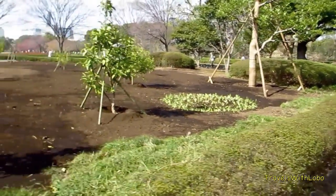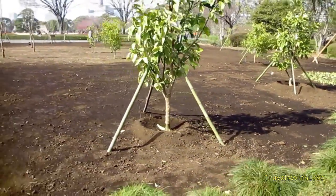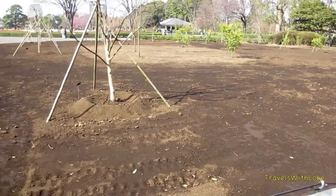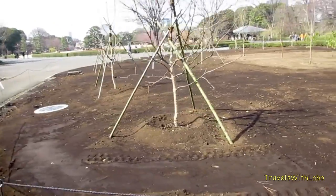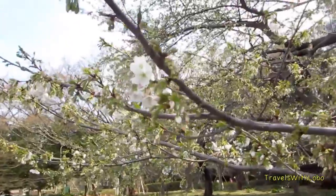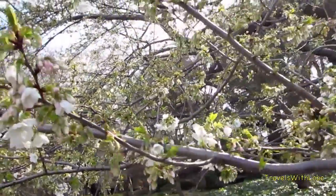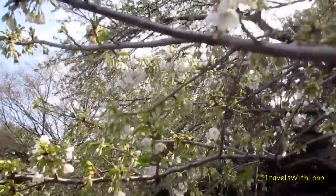Coming in April to Tokyo has its limitations. As you can see, the gardens are still in a dormant state, waiting for flowers. But there is a definite lack of tourists at this time. Finally, some of those famous Japanese cherry blossoms. These guys are just coming out, so they'll be good for another 2 weeks.